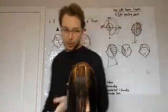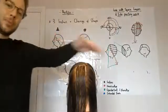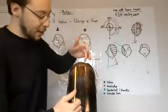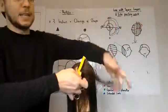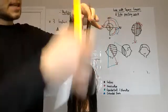I personally push and pull. So I pull away and push away. Pull towards me, push away. I find it easier, but on this side do push enough because it is a little bit more difficult. But the head of the guest is still up and we're going to push this hair back into section number 1. So section 2, back into section 1.